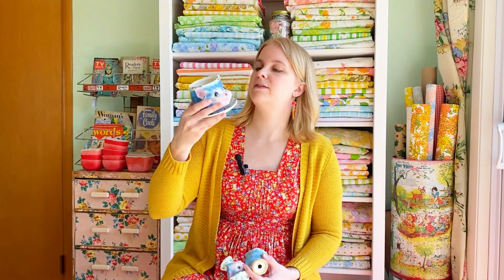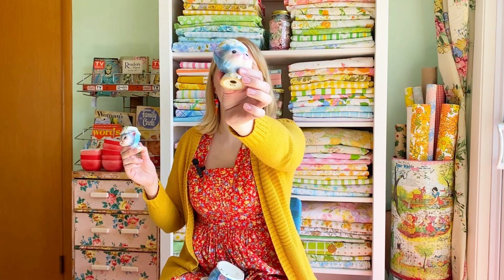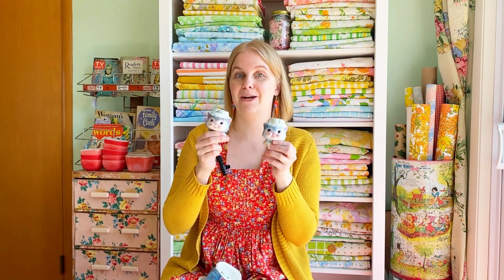Here's another one that doesn't have a top. I think this one probably was a creamer or like a sugar bowl. And then I have these salt and pepper shakers that are adorable. This one even has a chip in it. If you can see, it's a pretty big chip. And all that means is I got these for a great deal, and they're very expensive.